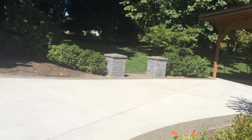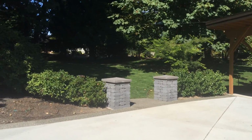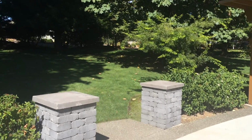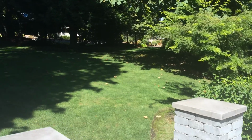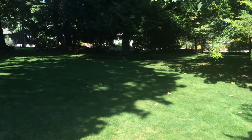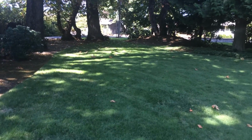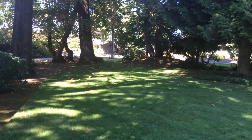The yard is looking pretty green in the front yard. Everything is great. I've turned up the watering, so the front yard is getting watered now twice a day. That keeps it pretty nice and green. I have some sprinkler adjustments I need to do, but this area is turning out great and continuing to be good.